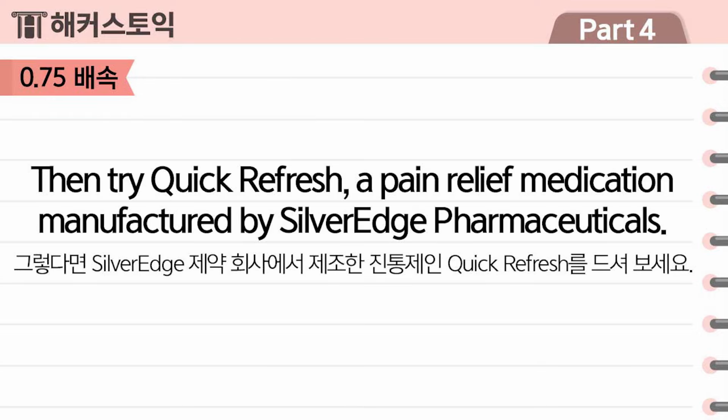Then try Quick Refresh, a pain relief medication manufactured by Silver Edge Pharmaceuticals.